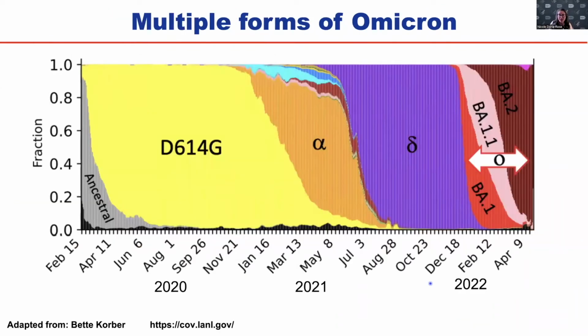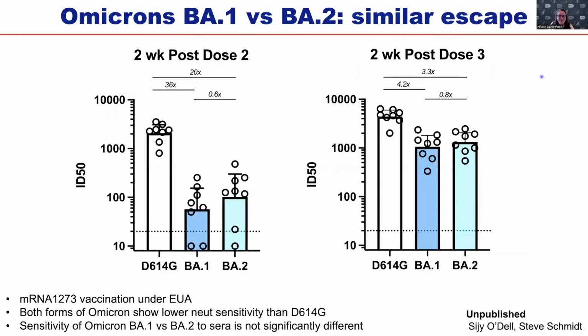So here's that same graphic again, showing the sequences around the world. And so originally there were the ancestral forms, and then alpha, and then delta. And now here's our Omicron forms. And there's multiple forms of Omicron. There are different Omicron sublineages. So the original one was called BA.1. Then there was BA.1.1. Then there's BA.2. And another one, BA.2.12, that is homegrown. It started in New York. Isn't that great? And so far, we're okay.